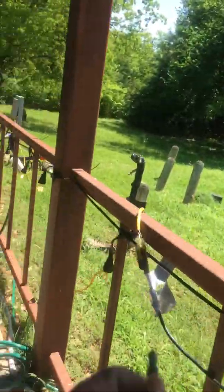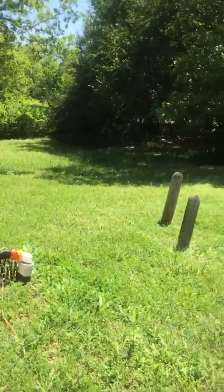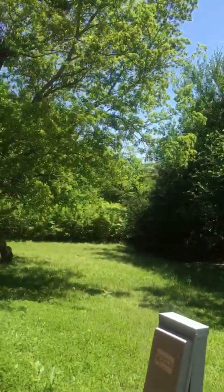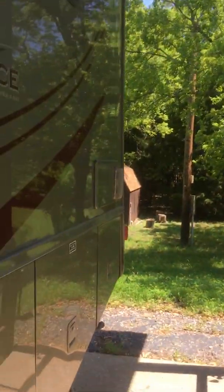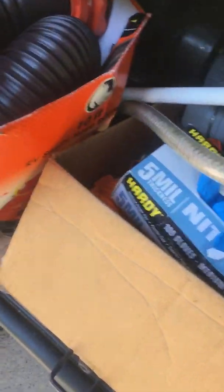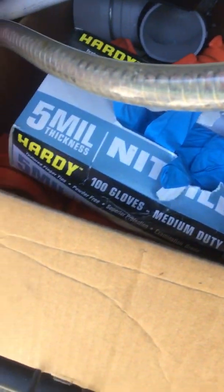Now I had to go get the keys because the door was locked to the sewage tank, which we usually try to keep open because that's the one nobody can steal anything out of, and that's the one that you usually have to open quite frequently because of this. We do keep extra hose in here, sewage gloves, and right now with the coronavirus and the quarantine, I'm glad that we always keep a lot of extra gloves.